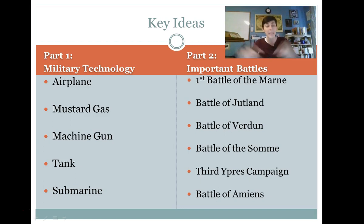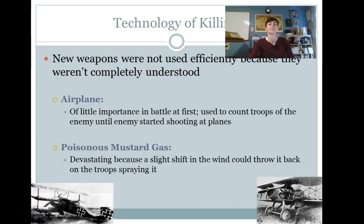There are a couple of big technological developments that were really important for World War I. Number one was the airplane, followed by mustard gas, the machine gun, that was a very big deal, the tank, and the submarine. And then in part two, we'll talk about all those battles that are listed right there.